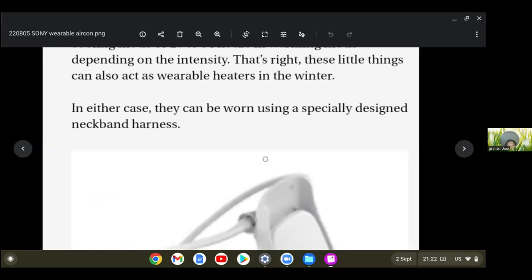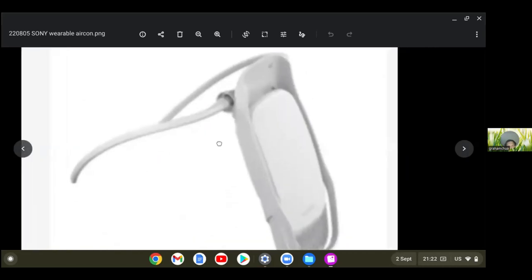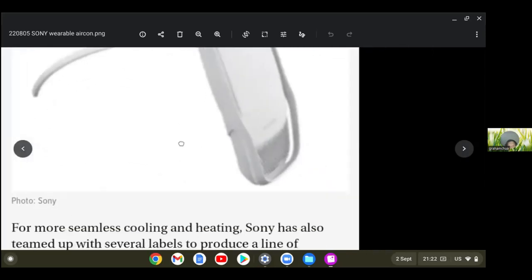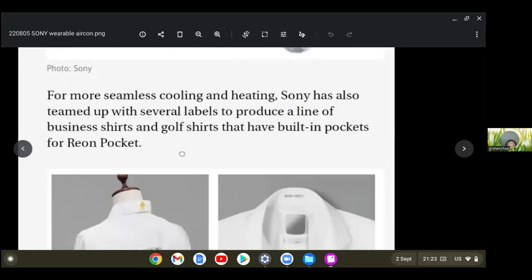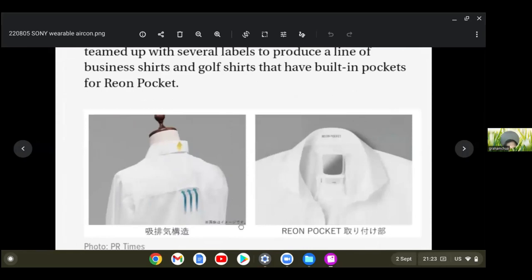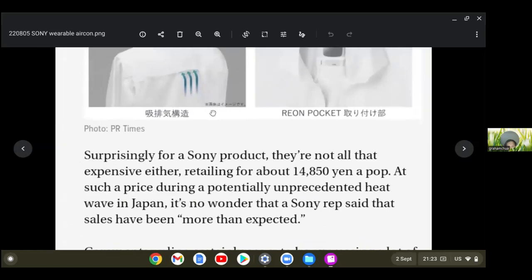There are subsequently some other innovative designs. Now this one actually incorporates a stand, just like a headphones stand, so you can direct the air, put it on the table and then you don't have to hold it. Okay, there are some explanations on how they work.